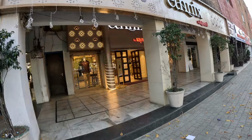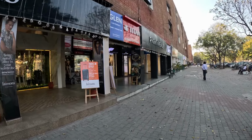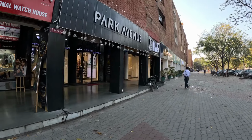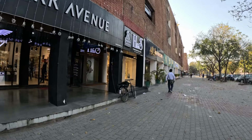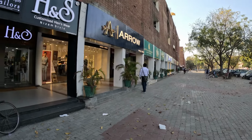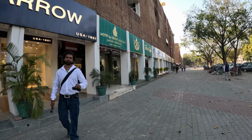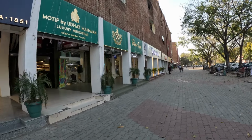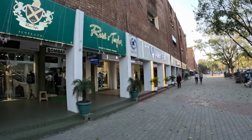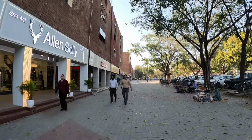We got lots of stores by Raymond for whatever reason. Not a terribly large selection of stores that are interesting to me, but that doesn't mean that there's not going to be a tremendous amount of stores that are interesting to you. You like Aero shirts? They got them. We got Reid and Taylor. We got Allen Solly. We got Bata. You need some shoes? You better believe they got shoes.